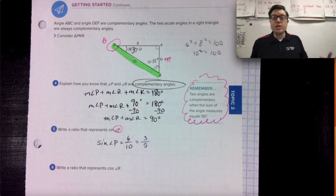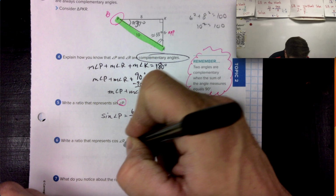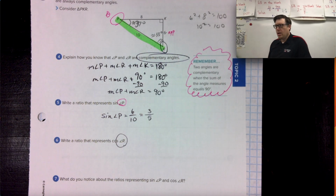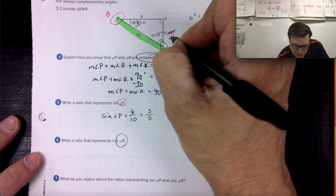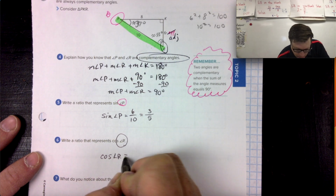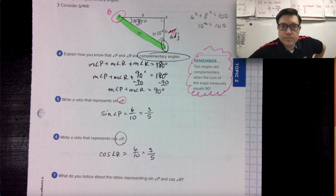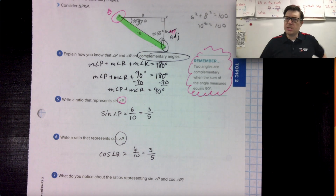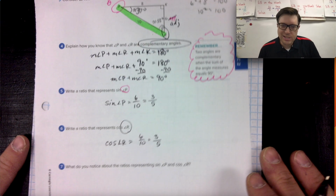Question 6, write a ratio that represents cosine of R. Changes the reference angle. Why don't you do that? Pause, skip forward 30 seconds. Well, you're still here, so I'm going to write it out as well. Because angle R is the reference angle, that changes side 6 to the adjacent. Cosine of angle R equals 6 over 10. Did you notice that those ratios are equal? The sine of angle P and the cosine of the other angle R are the same.